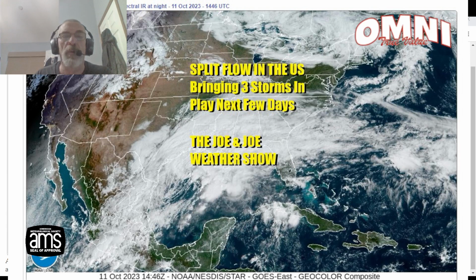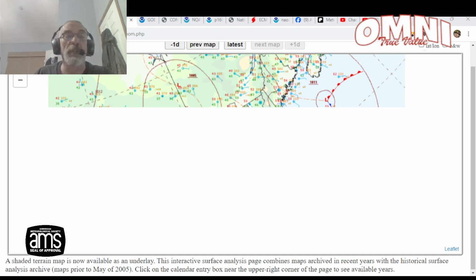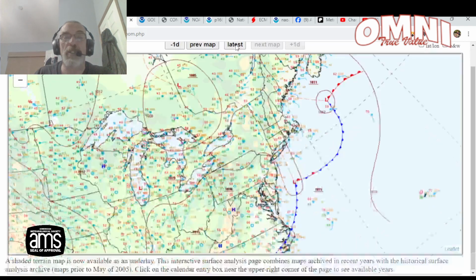Tonight on the Joe and Joe Weather Show, we're going to talk about this split flow that's got three storm systems embedded in it. The one up in eastern Canada, the one in the Gulf of Mexico, and the one that is now coming out of the Pacific Northwest and moving into the plains. We'll let you know how this all impacts the weather here in the Northeast and Mid-Atlantic states tonight on the Joe and Joe Weather Show at 7:35 p.m. Eastern Time.